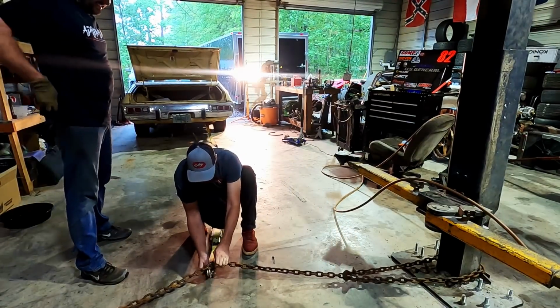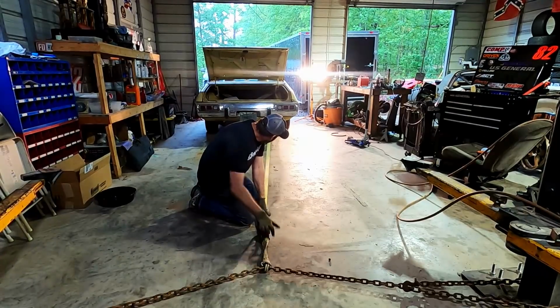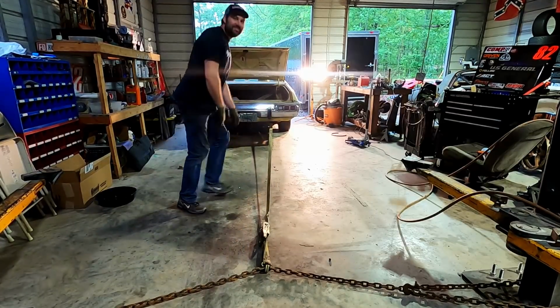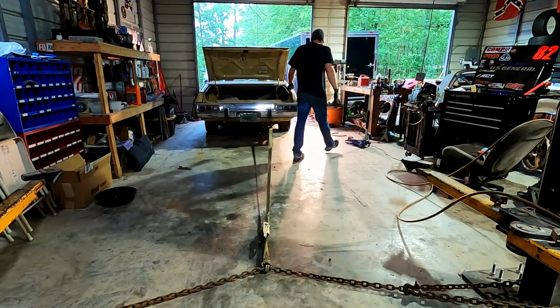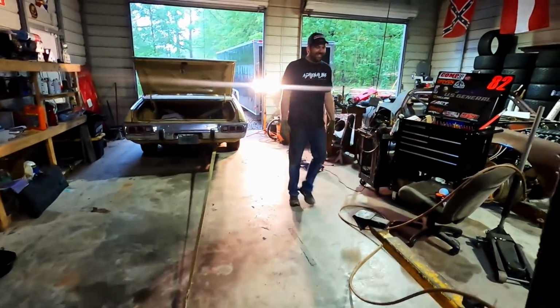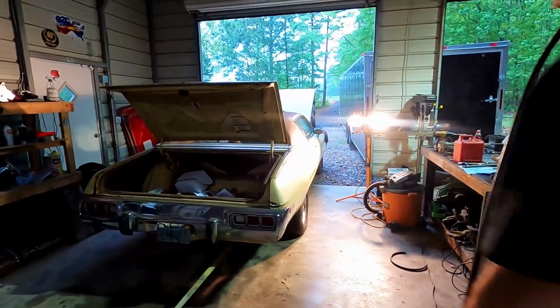Perfect. Scientific for sure. We should definitely put a block in front of the tire still. This is so dumb. So dumb. Gotta happen. Huh? Yeah, it's a requirement at this point.